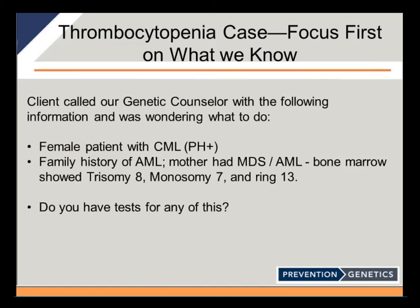And basically the physician asked, do you have any tests for this? And so the counselor on our end at PreventionGenetics passed this along to me. And really what I did is I just said, okay, well, we might.